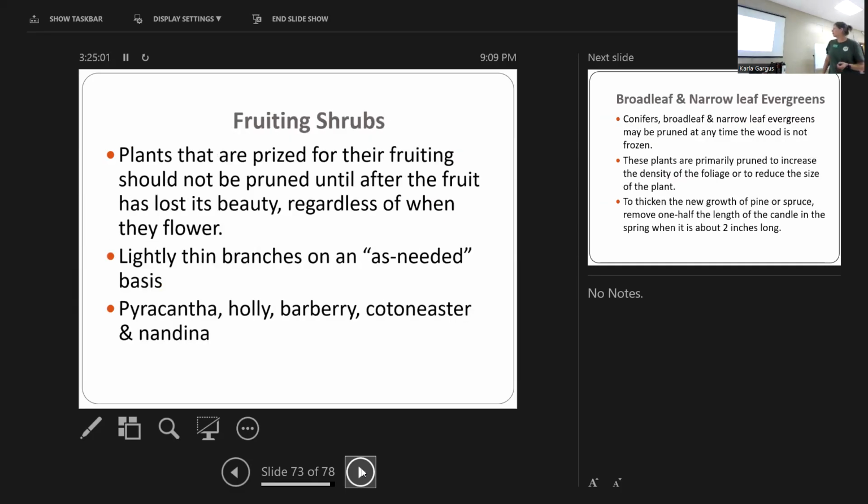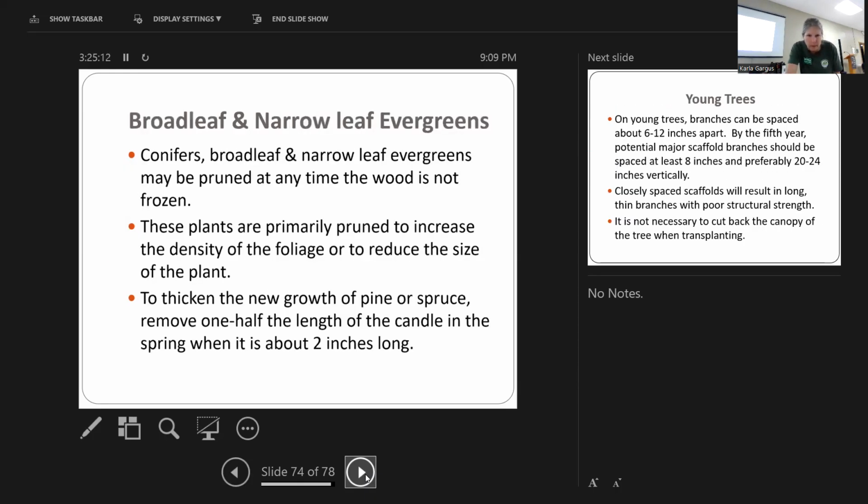Fruiting shrubs, don't prune until after the fruit loses beauty. Only thin branches as needed. Pyracantha, holly, barberry, nandina, be kind of sparing with them. Be careful about your narrow leafed evergreens and your broadleaves. You can prune them as long as the wood's not frozen.